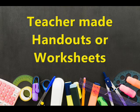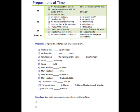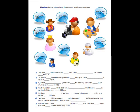The first instructional material is teacher-made handouts or worksheets to be critiqued by Queenie. How can we tell if the materials are the best they can be? How should we evaluate teacher-made handouts or worksheets? There are 8 major things to think about when evaluating teacher-made handouts.